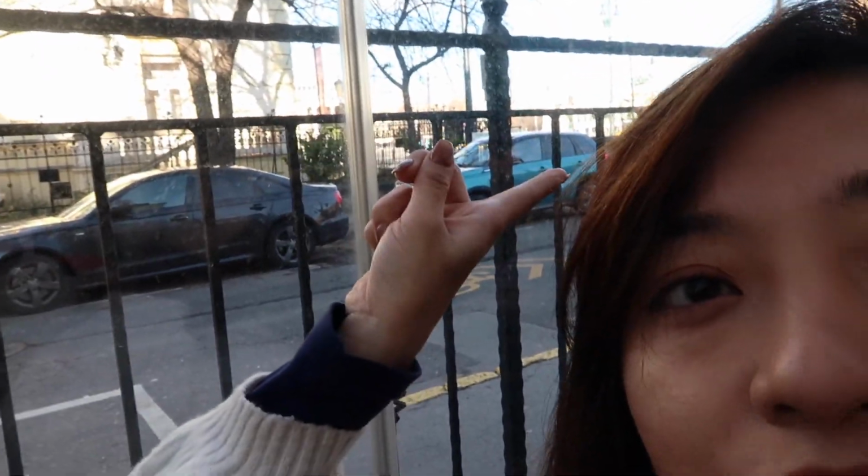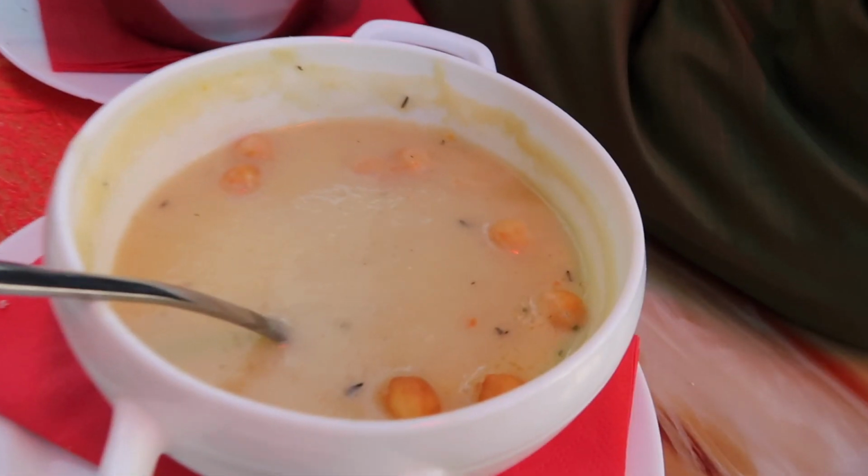And then Hero Square is, I don't know if you can see it, but it's literally across the road. So we're just gonna fuel up and then go across and then go to the museum. So this is my onion soup. This is Paz's fish soup.